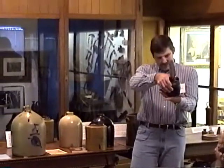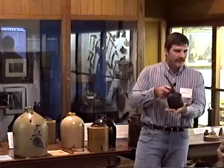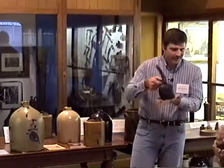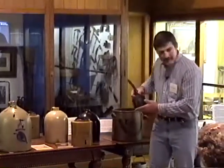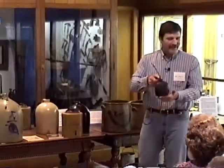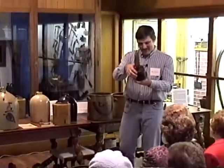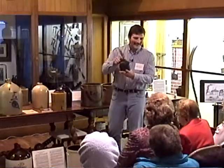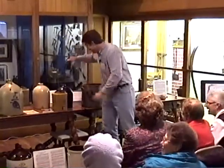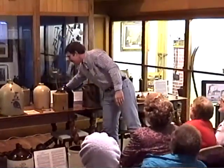I think the date on the label is 1893 from the Shafer family. So this now resides in the museum collection. So it's been with it all the time? I assume it has. So the label, what's kind of amusing, it says it's full of United States air. That's cute.